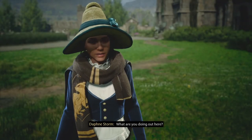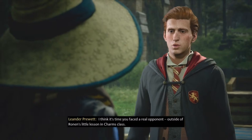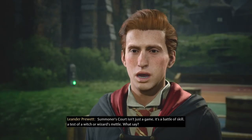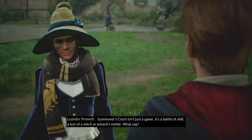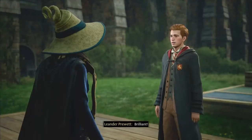What are you doing out here? Challenging you to a game of Summoner's Court. I think it's time you faced a real opponent, outside of Ronan's little lesson in charms class. Summoner's Court isn't just a game. It's a battle of skill. A test of a witch or wizard's mettle. What say? I'm in. Let's do it. Brilliant!